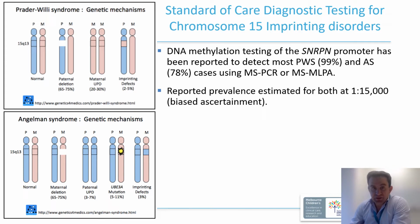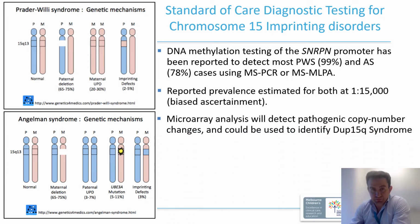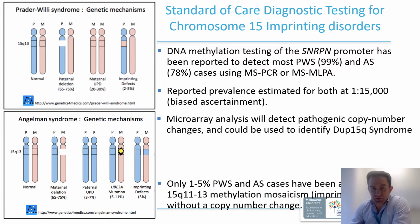Based on these referrals for testing, it has been estimated that the prevalence of each condition is roughly 1 in 15,000. Once methylation is confirmed, the DNA samples are sent for genomic testing called microarray, which defines etiology. It can also identify another condition called G15q syndrome, a common cause of autism. G15q syndrome is caused by duplication of this very same region that is either deleted or abnormally methylated in Angelman's and Prader-Willi.